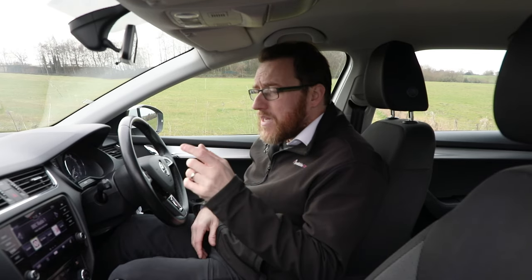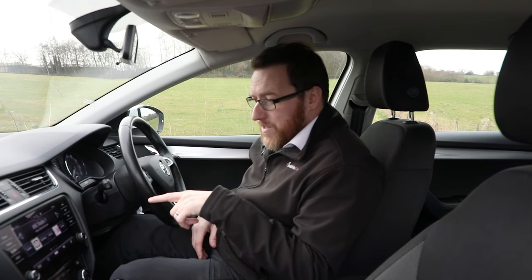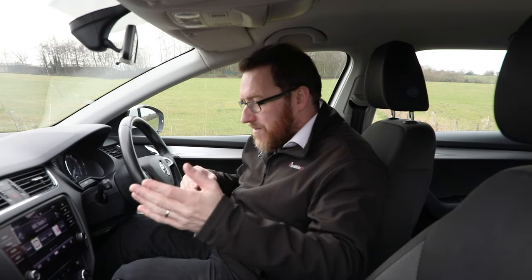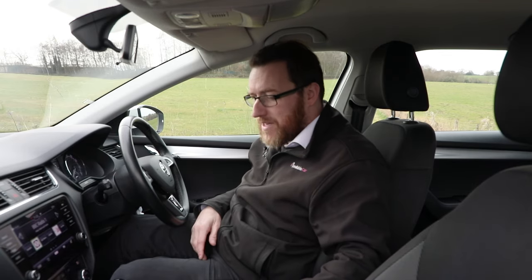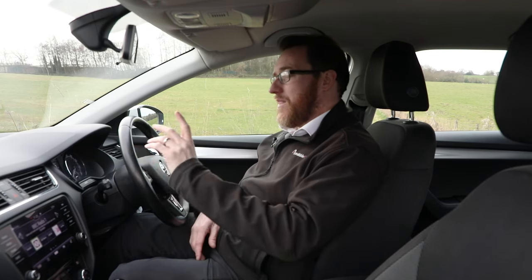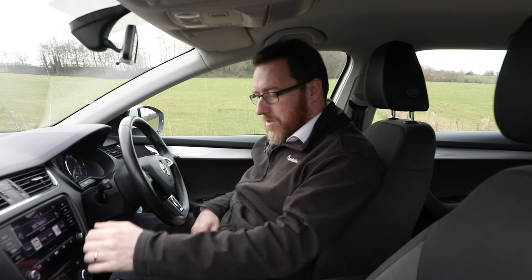Infotainment system, it's a touchscreen, it's a good size, and it's very responsive. It does work really, really well. We've not got sat-nav on this particular model, but it is an option for higher trims and higher spec levels. DAB radio, phone, media, voice, app, car. It's got everything you need. Climate control is separate, so again, you can adjust that on the fly without having to faff around with the touchscreen whilst driving.